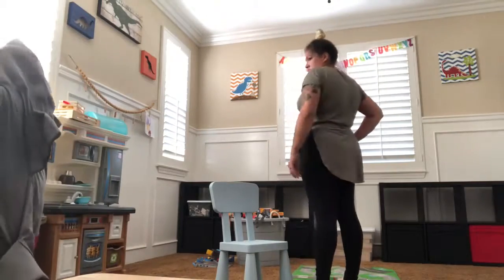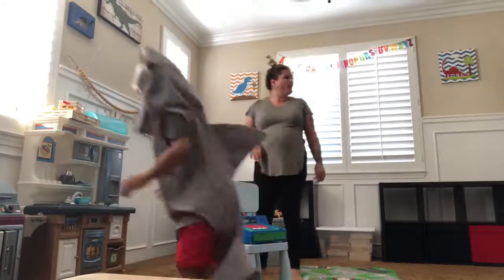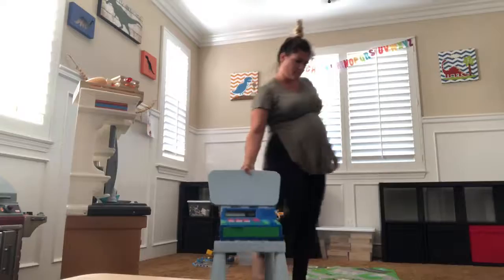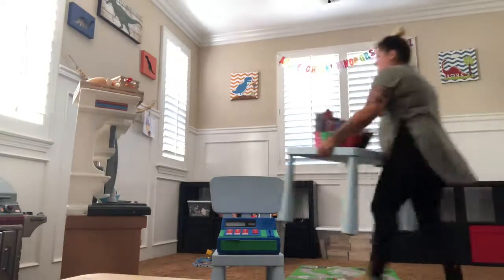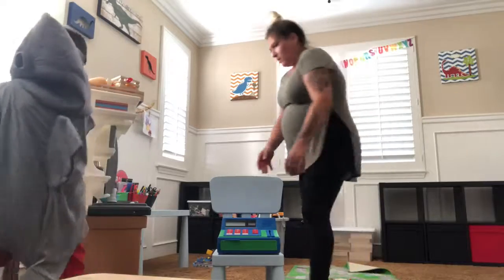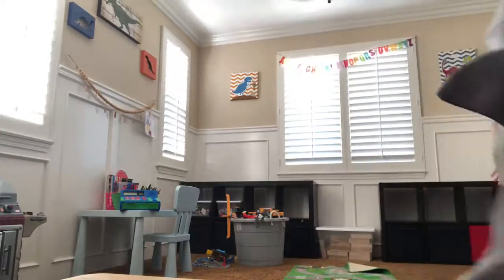So here I am just kind of looking around, seeing where I want to put the toys. That kitchenette area, table type of kitchen was on the other side of the room. I wanted to put it there, but it just didn't look right. It wasn't working right with my other little craft table. So I'm deciding to move it around and put it back in the same spot as it was before.